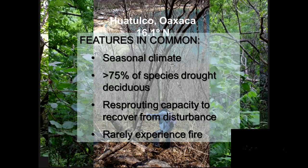This is one photo of Álamos at 27 degrees north. This is the coastal line of Sinaloa. I am moving to the south along the Pacific coast. This is Sinaloa, 24 degrees. And this is Chamela, at 19 degrees north. And this is a photo of Huatulco, Oaxaca, that probably you have visited during the dry season, at 16 degrees north.